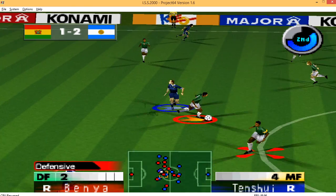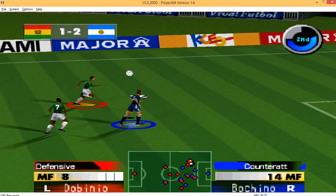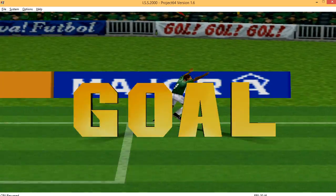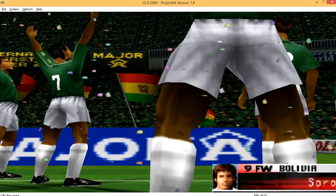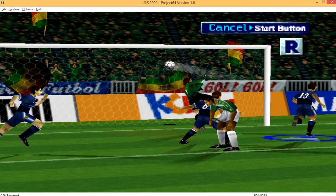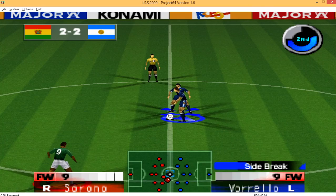Number 21. Number 9. He's hit across. It's in! Oh, yes! Beat the keeper. That was a great move. Superbly rounded off with a magnificent finish. Let's take another look at that. So it's now 2-2.